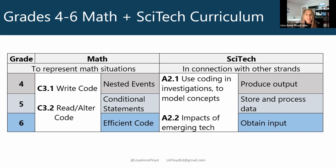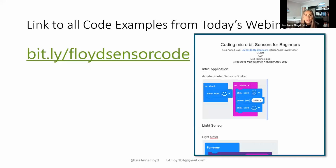So in grade 4, we're looking at nested events, producing output in science and technology. Grade 5, conditional statements, storing and processing data, two things that are actually closely linked and work well together. And then in grade 6, we're just looking at making our code more efficient. You'll find that students and teachers and anyone who's not experienced at coding will write a lot of code to do one simple task, and then they'll realize after, oh, I could have just used that block. So that's making our code more efficient. And then in science and technology, obtaining input from the world, the environment around us.